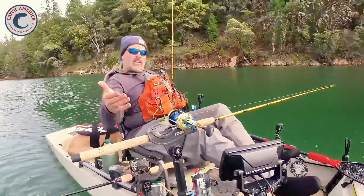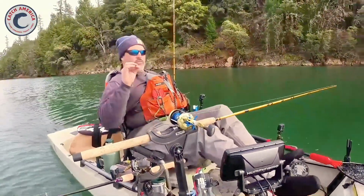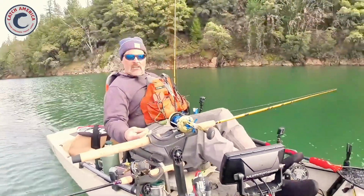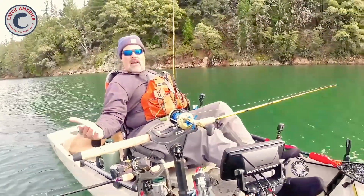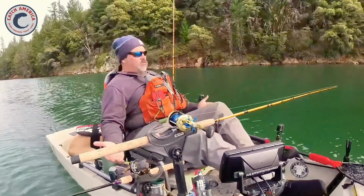If you want to get out and get your trout on, don't let the cold water discourage you. Dress for the occasion, bring that hot coffee. You're not going to have a lot of competition out on the water, and there are a lot of trout available when the water's cool.